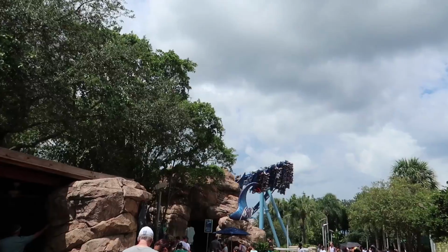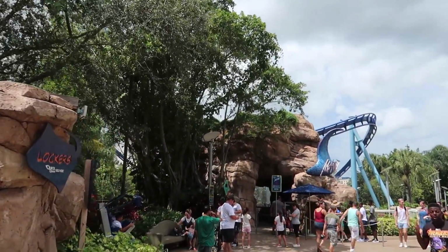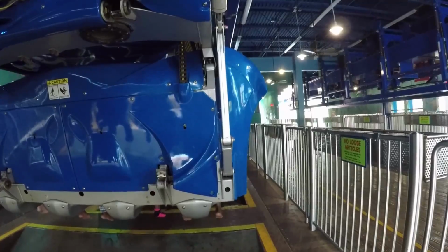Let's go check on Manta. One last check at Manta to see if the wait time went down. I think it's at 15 minutes, which is manageable. This time the camera's gonna work. Here we go.